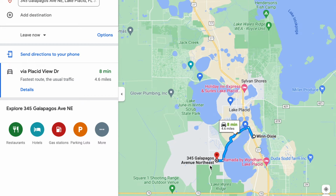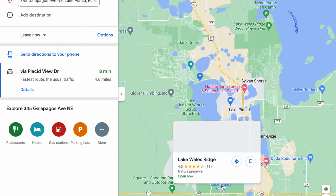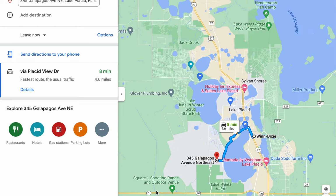So it's a really close trip down to 70. The closest towns would be Arcadia and Okeechobee. So if a person needed to get access to the highway fast, this is a good spot to do that. And then you are approximately 5 minutes away from US 27 as well. It's probably about six of one, half a dozen of the other to get to 27 going south as well.